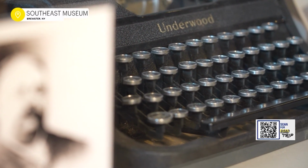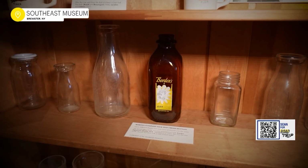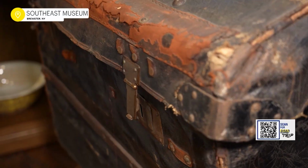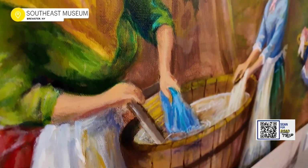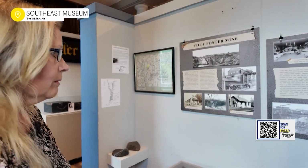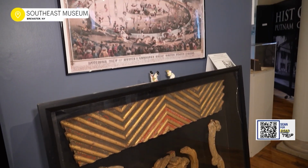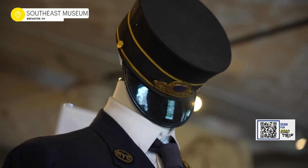We get lots of artifacts that people have found while excavating land, lots of bottles, and just some true treasures. This is an art exhibit called Revolutionary Visions. We have minerals from the Tilly Foster mine. The Tilly Foster mine was the largest open pit on Earth. We have artifacts of Seth B. Howe's and his circus, and the railroad, because the train stopped here, and that's how we got the name.